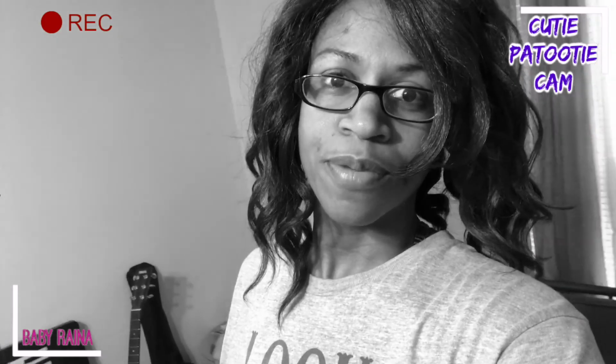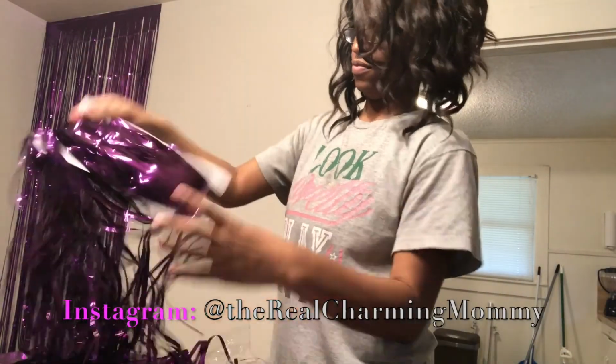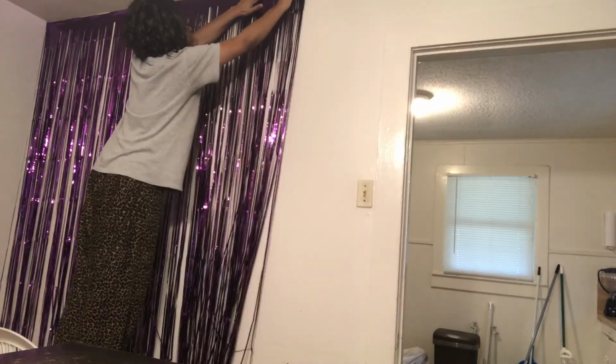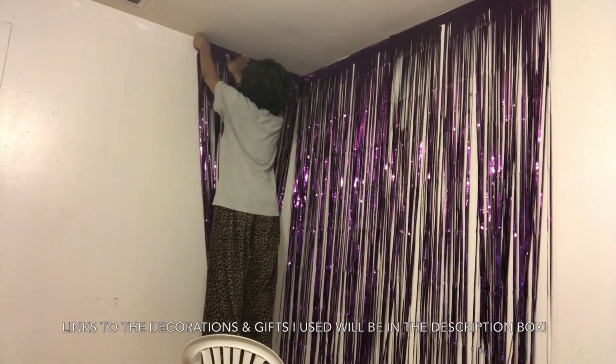So it's the morning before baby girl's birthday and the decorations are going up. The first thing I feel like you should do to get in the spirit of decorating for a party is to start with the biggest blank space in the room. The backdrop in this case being the wall, so I started by hanging up all the streamers.